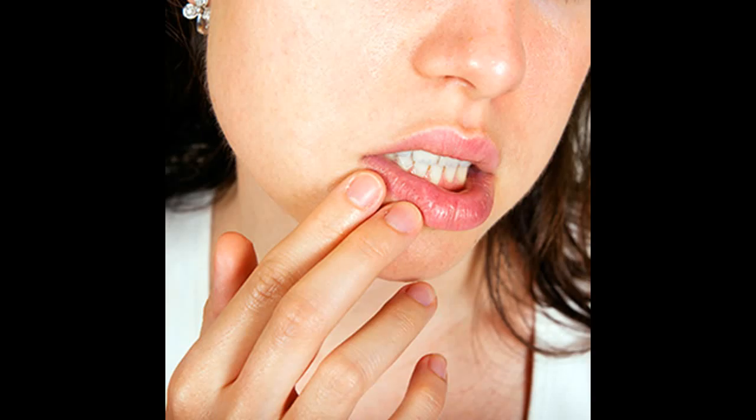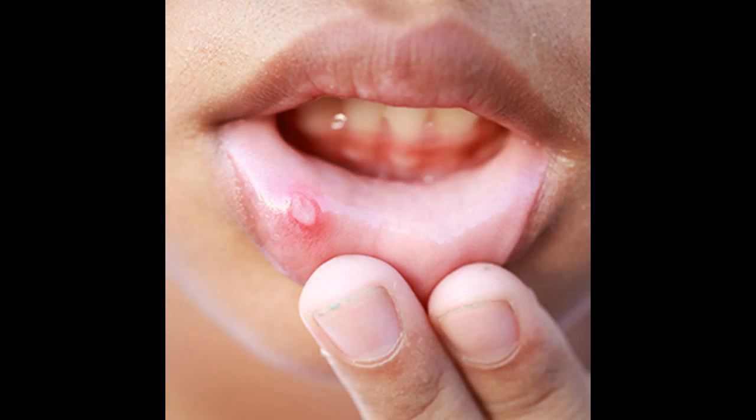Anyone can develop a canker sore. However, women are more likely than men to get them. Canker sores are not contagious and should not be confused with cold sores or fever blisters. Known in medical terms as aphthous stomatitis, a canker sore is an ulcer on the mucous membrane inside the mouth.